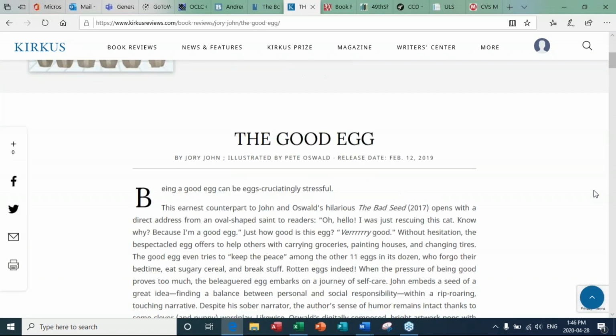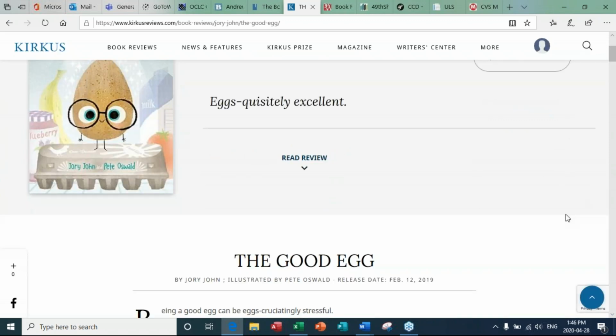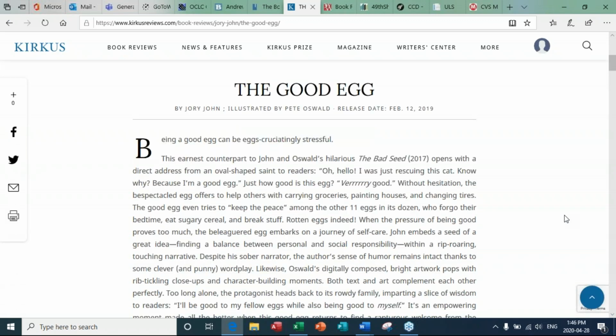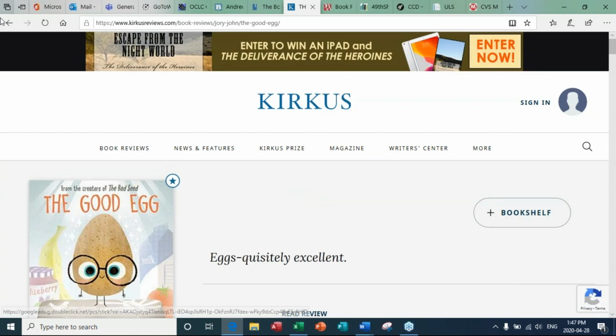But what they're basically doing is they have certain symbols that determine whether or not they're giving it a thumbs up or a thumbs down. They give a really great review, when it was released, what it's all about. And then again, they also provide you with all of that acquisitions information. So if you were in ULS, for example, and you were wanting to fill a cart, you can just copy and paste the ISBN right into the search field there. So that's kind of a fun feature. I'm just going to pop back here.